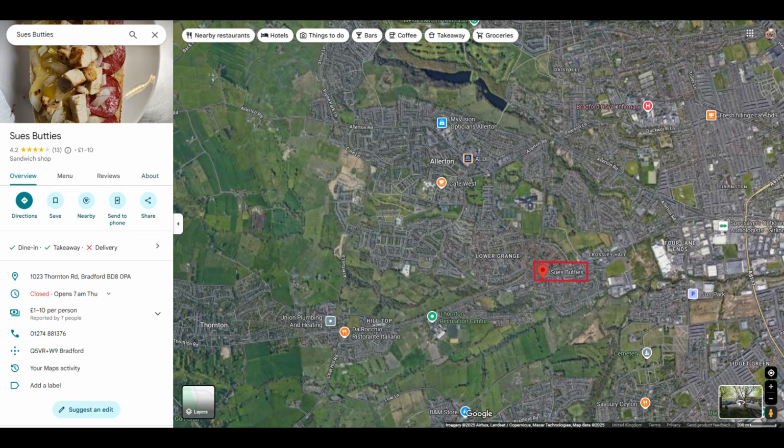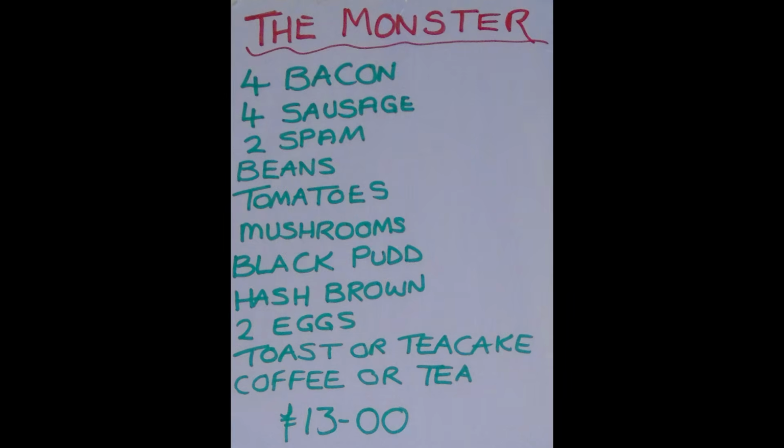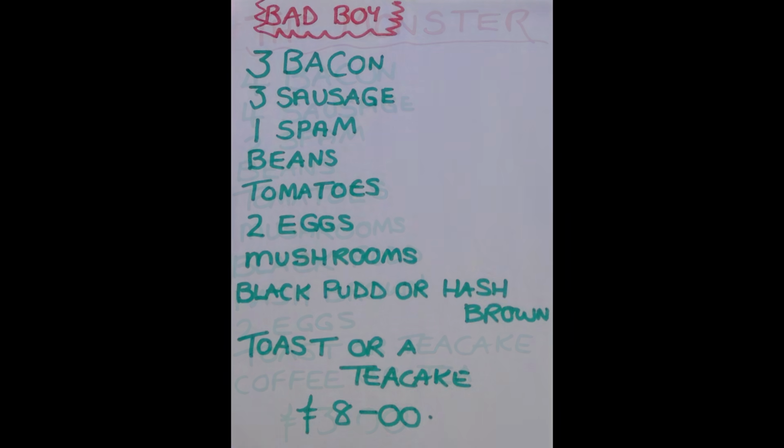Back from our short summer trip away now, and I find myself here on Thornton Road in Bradford. And today we're taking a look at Sue's Butties, a traditional Yorkshire butty shop / greasy spoon cafe. After being welcomed in and patiently awaited in the queue of workers dressed in the high-vis uniforms ordering their morning butties, I had to decide whether to tackle a monster breakfast priced at £13, but in the end I opted for the slightly smaller bad boy breakfast priced at just £8.